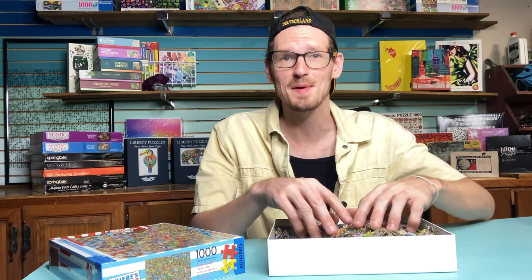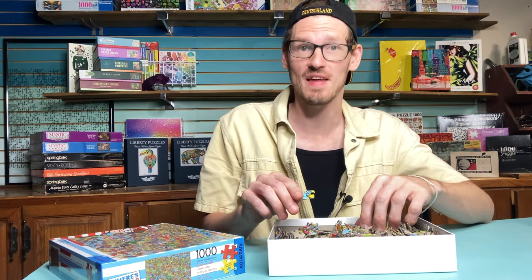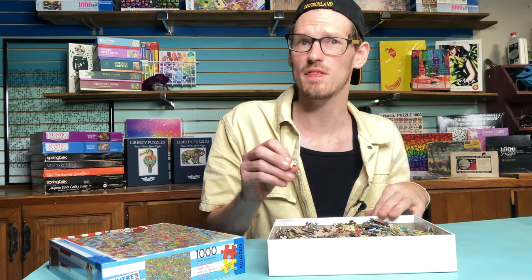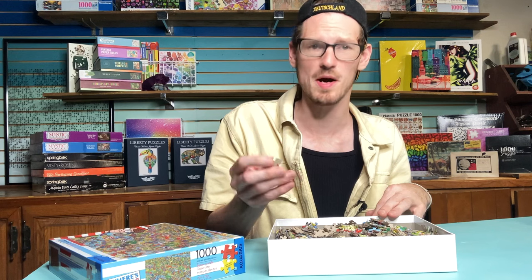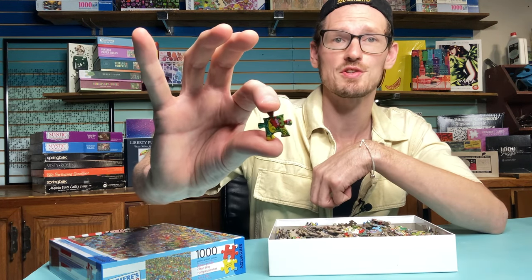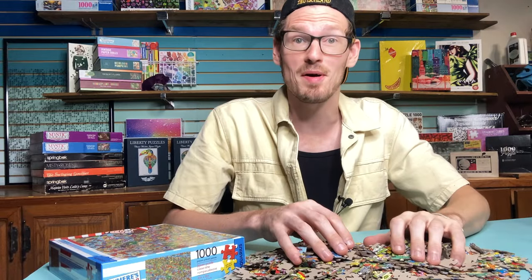All right, as I expected, these are more traditional ribbon cut pieces. So hopefully that'll give us a little advantage on this one. They're actually a pretty good thickness. They're better than I remembered Aquarius being. And they're smaller than the 550, of course, but they're not too tiny. I'm really not seeing any puzzle dust either.